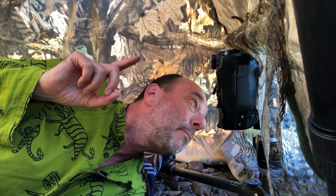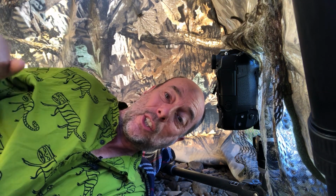But I haven't finished yet, because there might be some more visitors. I've seen the goldfinch, I've seen the linnet, and I know there's a couple of pied wagtails here as well in this area. So let's just wait, fingers crossed. I'll be quiet. It's got nice and cool here.